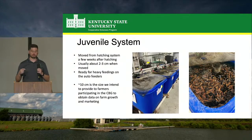From there, we'll move them over to our juvenile system. It's a system we've already previously had, and it has enough of a screen mesh around the center standpipe that you don't have to worry about the fish going down there, especially if they're over about 2 centimeters, which is when we tend to move them over. And then we feed them extremely heavy to get them up and running. We want to feed them a very high protein, very high fat content, and feed them often. After about 10 centimeters is when we tend to give them out to the farmers for whatever research project we're doing or whatever people are trying to get donations.